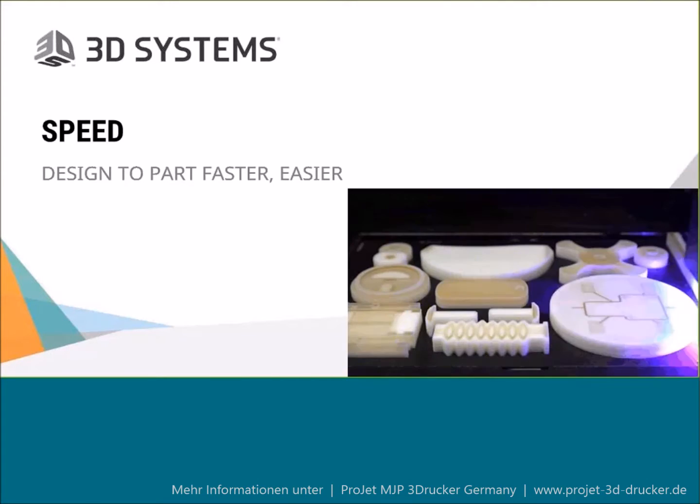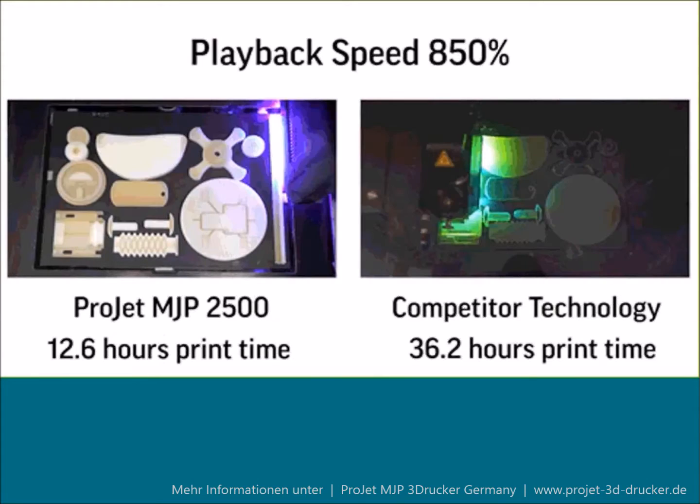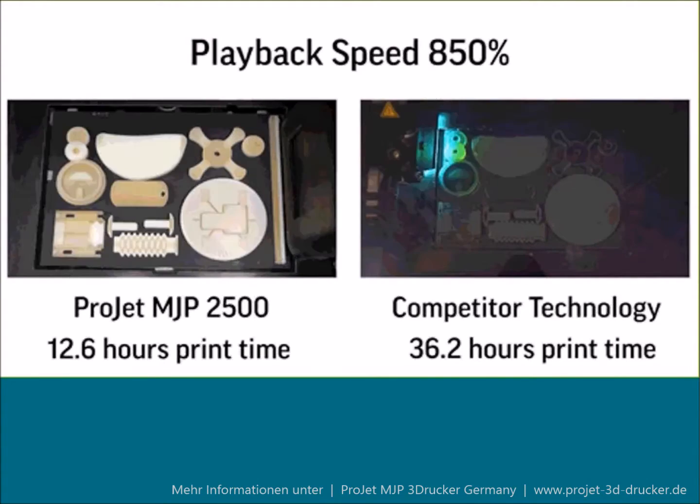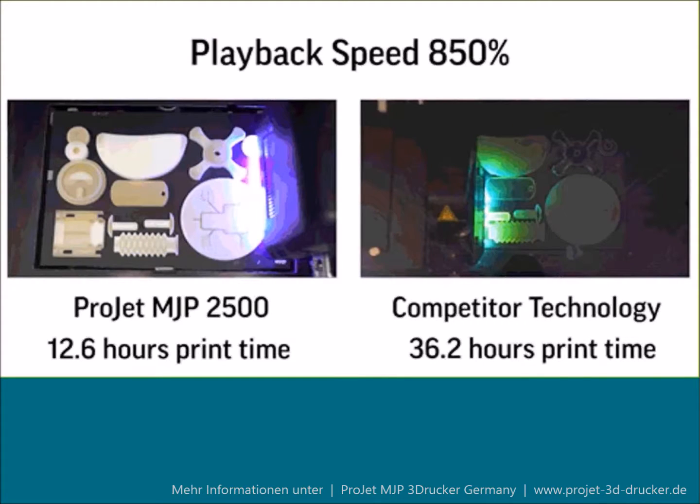Now we're going to talk about the second key advantage, which is speed. And ultimately, it's designed to part faster and easier. So in this example, we took the same build and we printed both builds on the two different printers. And you can see the difference in print time. This is total print time from beginning to end. The playback speed was accelerated, but you can see a 12-hour print time versus a 36-hour print time.